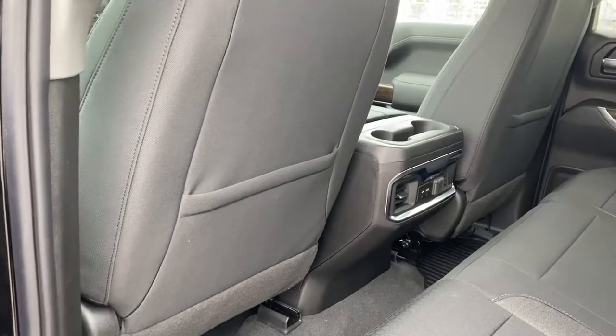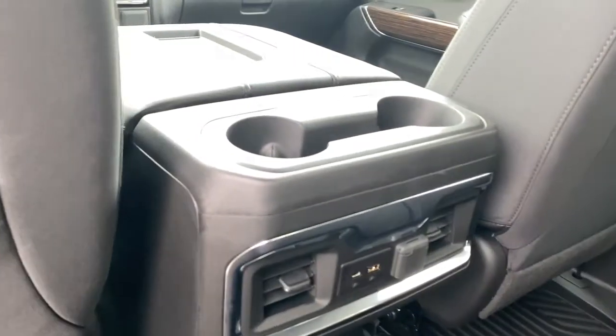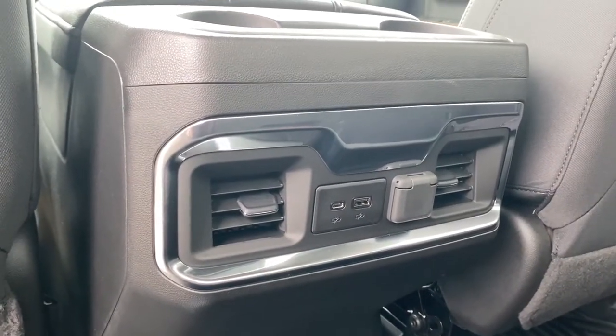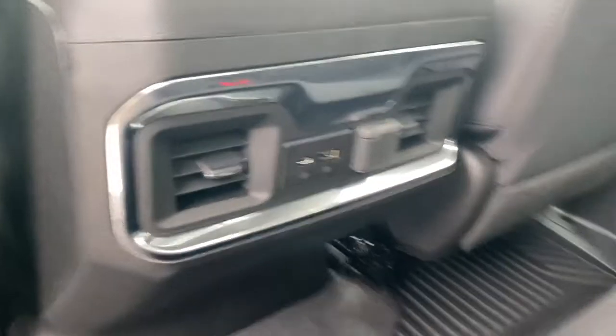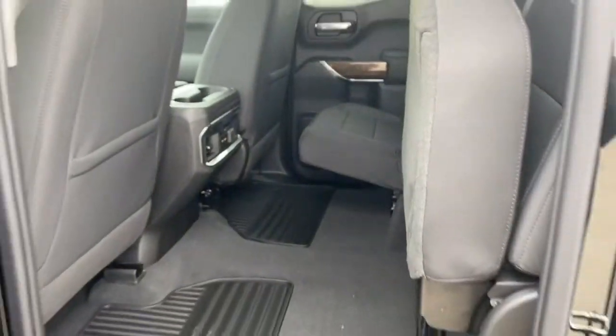On the backs of both front seats, we've got cloth seat pockets. The back of our center console has 2 cup holders, the rear fans, some USB and USB-C plug-ins, rubber floor mats on the floor, and we're able to raise these rear seats up for some additional storage space.